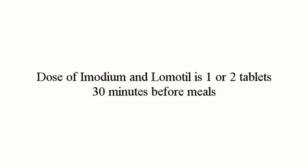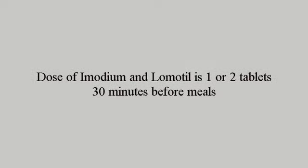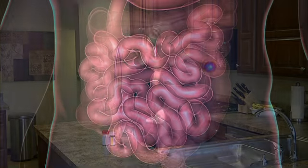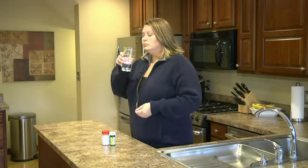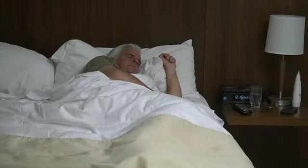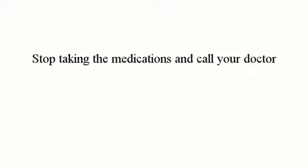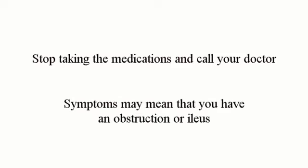The usual dose of Imodium and Lomotil is 1 or 2 tablets 30 minutes before meals because they work by slowing the movement of food through your digestive system. They are not as effective when taken after meals. You can also take these medications before bedtime. You can take up to 8 tablets per day of each medication. If you have cramping, abdominal pain, nausea, or vomiting, stop taking the medications and call your doctor. These symptoms may mean that you have an obstruction or ileus.